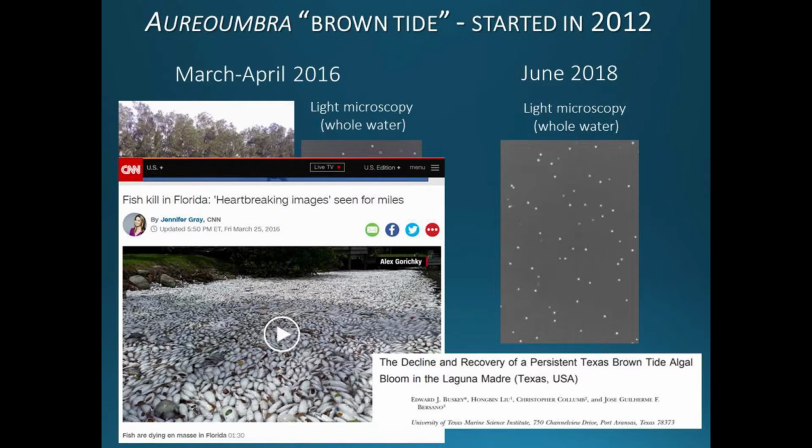This particular algae has occurred before in a system like the IRL. In Laguna Madre, Texas, they had a bloom of Aureoumbra as well. It lasted over a decade. Did not go away for over 10 years.